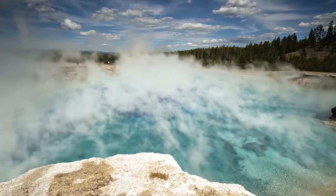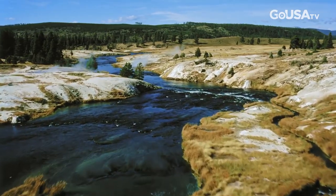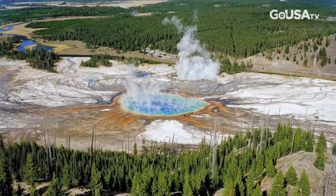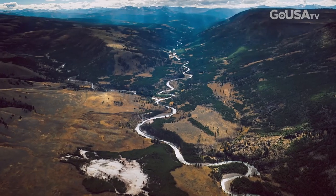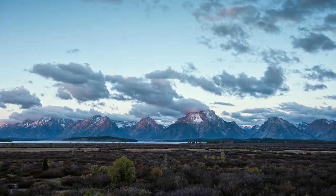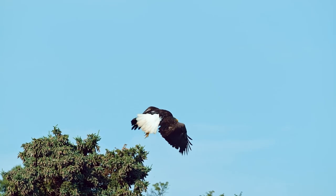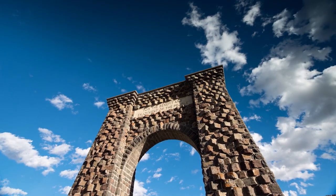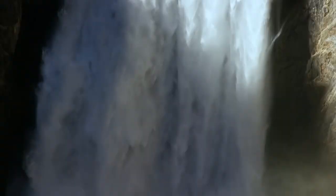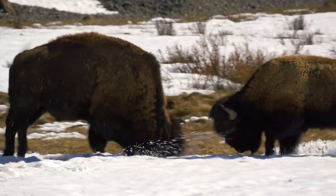Yellowstone, a land of extreme habitat that mirrors that of our planet's earliest days. Yellowstone was America's first national park and is now a treasured wilderness.